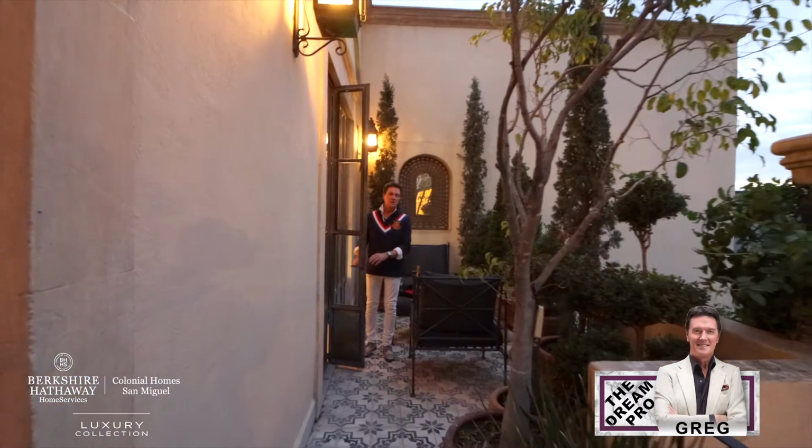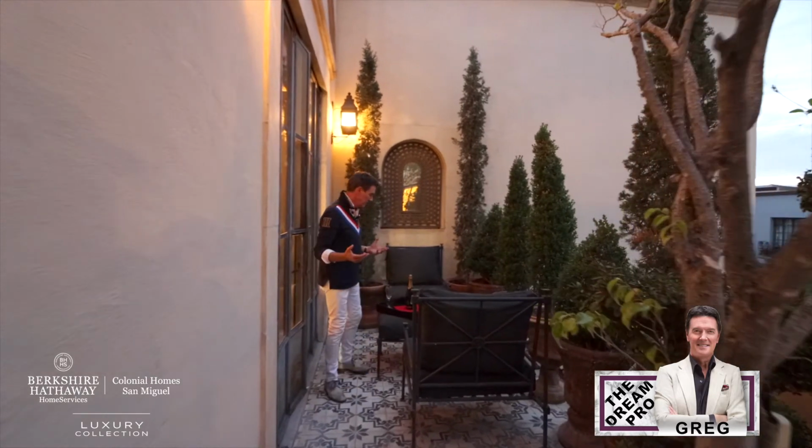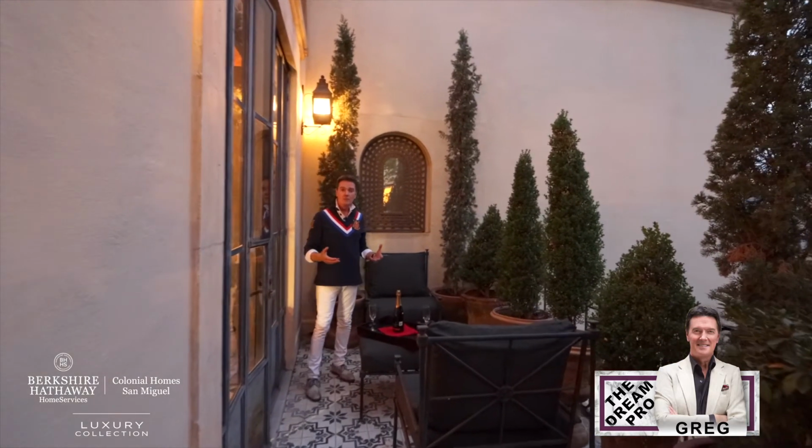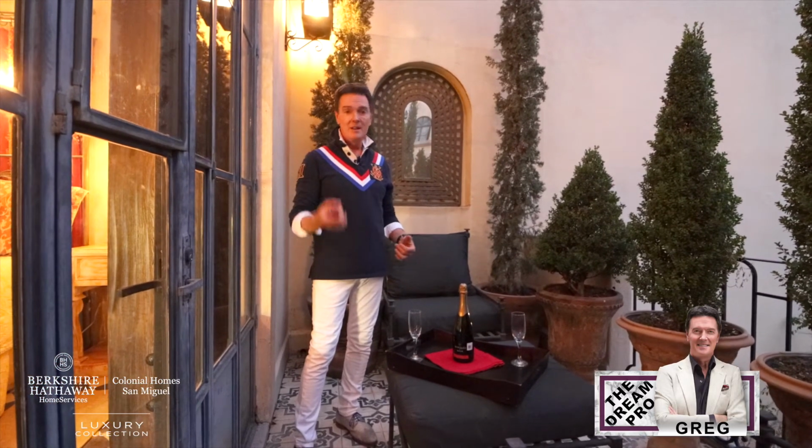Team, remember that terrace off the master suite? We have lots of indoor-outdoor living here, like I mentioned. So we've got a master terrace right here off the main bedroom, and what do you know? Prosecco is ready for mimosas in the morning. This is the indoor-outdoor lifestyle that we love. I've got that breakfast bar in there. Cappuccinos, Prosecco, you're all set for the morning. Don't you love the lifestyle here?